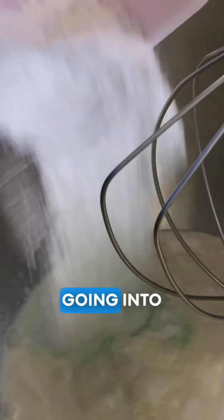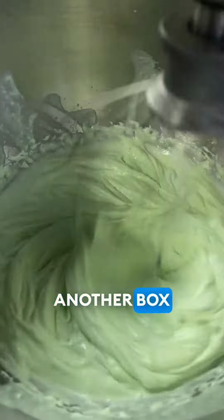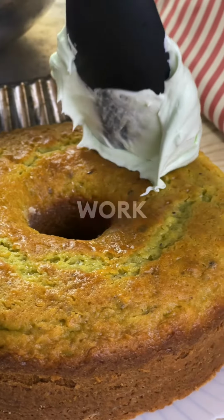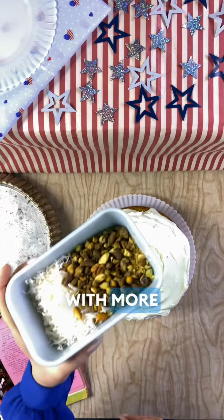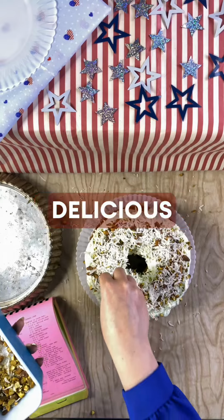I made a whole video going into what I love and don't love about it, so I won't waste your time here. Just whip it up with cold milk and another box of pistachio pudding for a delightfully fluffy and very easy to work with frosting. Sprinkle with more nuts and coconut to finish things off, and you have a hilariously delicious cake.